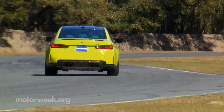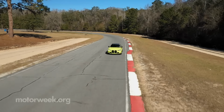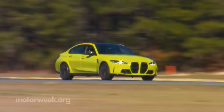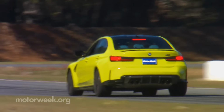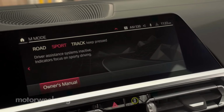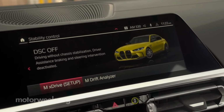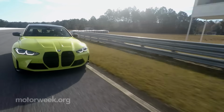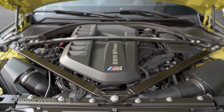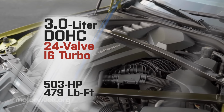And not only is power being shuffled front to back, but side to side with BMW's Active M differential, all deliveries filtered through dynamic stability control. Rear biased by default, 4WD Sport mode sends even more power to the rear, while shutting off DSC completely allows for rear-wheel drive only. In addition to all-wheel drive, Competition models add more power, a 30-horsepower jump from 473 to 503.